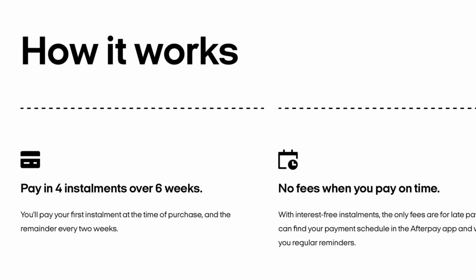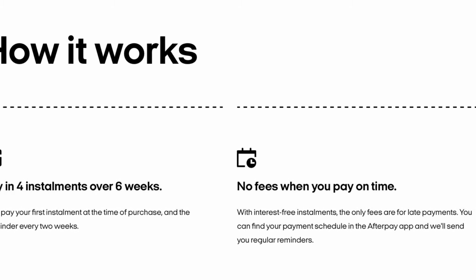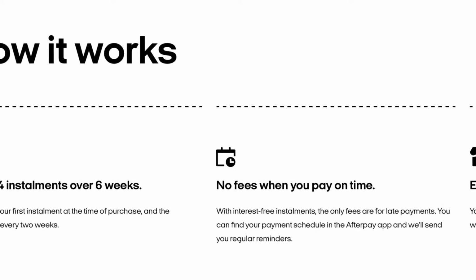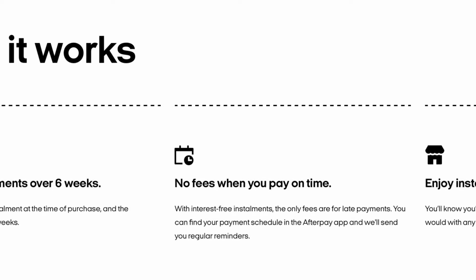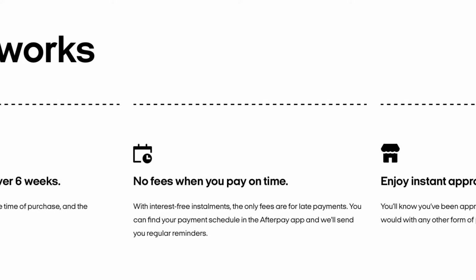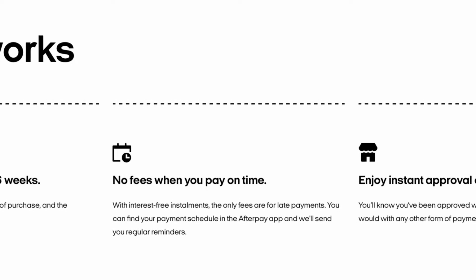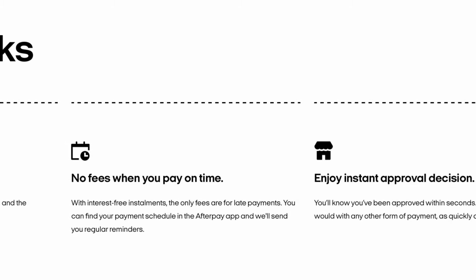So how does Afterpay actually work? Afterpay allows eligible shoppers to buy now and pay later with no interest, no credit cards, and no fees when they pay on time. The service is available at thousands of retailers around the world through the Afterpay app. When you make purchases with Afterpay, your payments are split into 4 payments. You make an initial down payment against the purchase, then over a 6-week period you make the remaining payments.